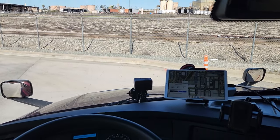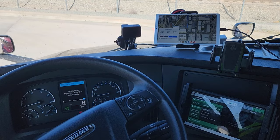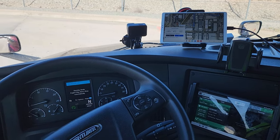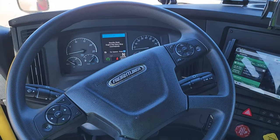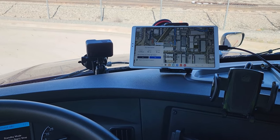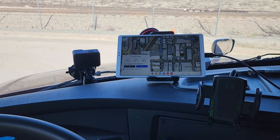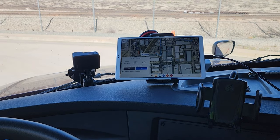So I'm sitting here in Ontario, and I have a tire issue on the trailer I was picking up. Anyway, I just wanted to show you real quick the way my truck is set up. I got my GoPro there, and I turn that on once in a while before I start to drive. That way I'm not distracted driving. It's just there recording when I'm driving.